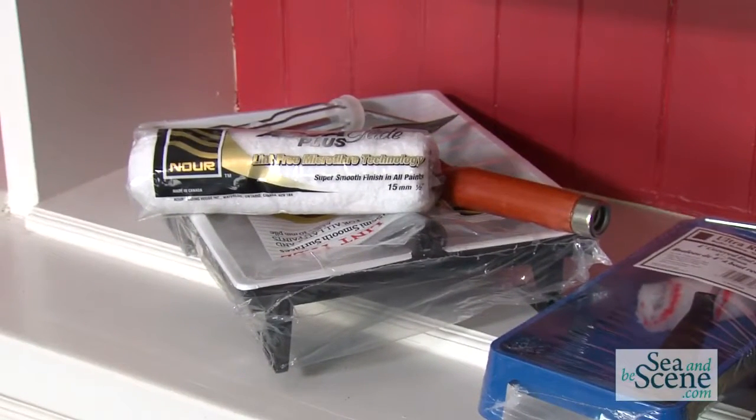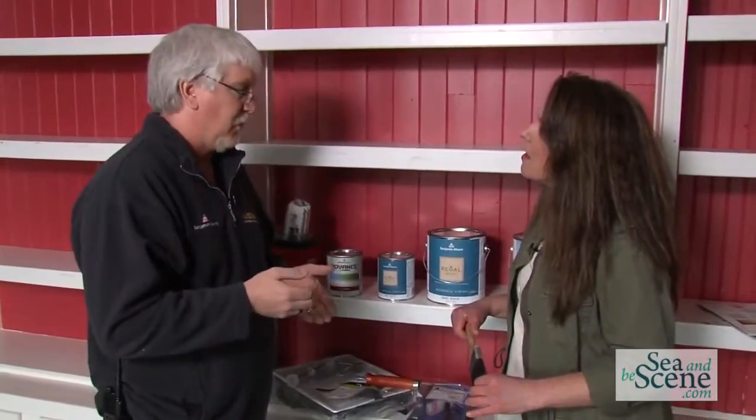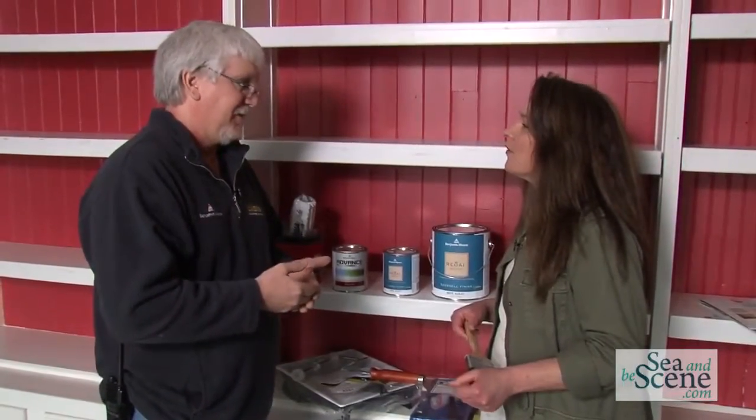As for the pile of the roller, well, that depends. The lower the pile, the smoother the finish. So if you have a really smooth finish with no imperfections, and you use a 5mm roller sleeve, you're fine. It's like makeup. Exactly. I can relate to it. However, they do not hold the paint as well. So you're constantly going back to your tray.